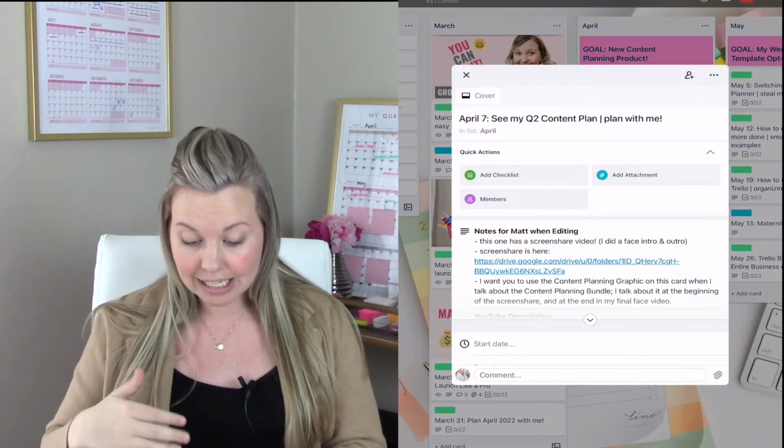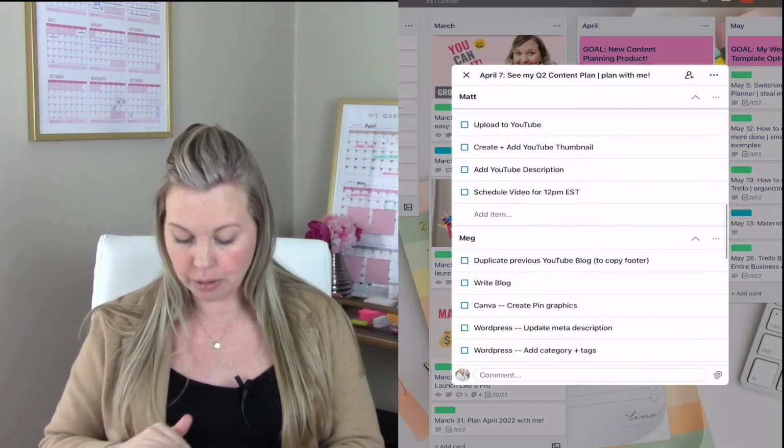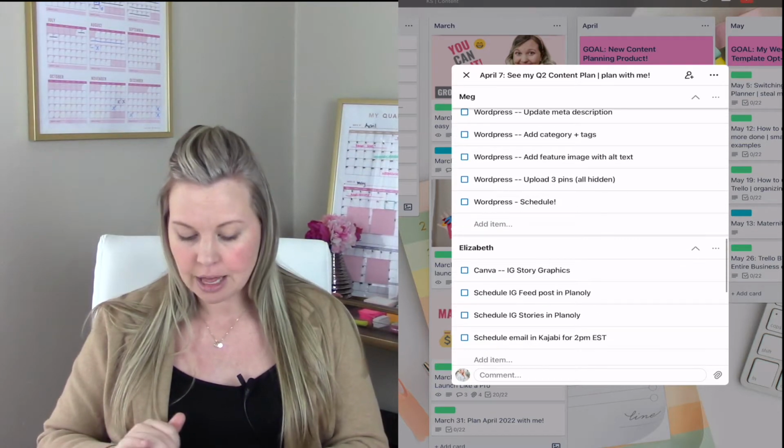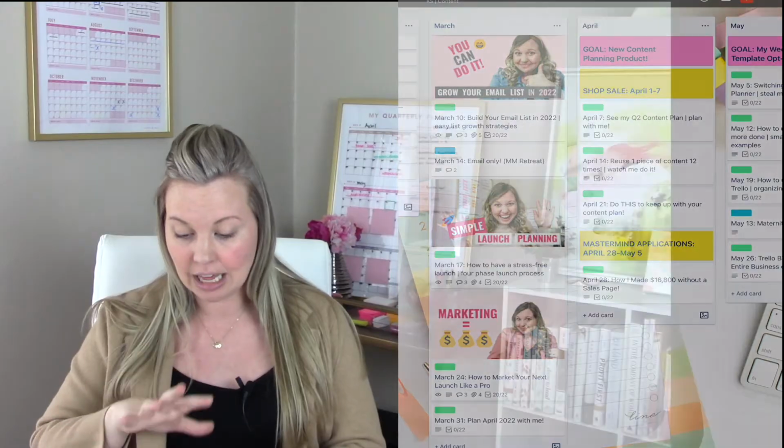And then not only do we talk about the video on the workflow, but it also talks about the blog, the pin graphics, the Instagram story, the reel. Again, it's all right here in this workflow. And this is actually a template that's included in that content planning bundle I talked to you guys about earlier.